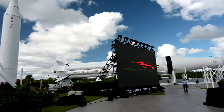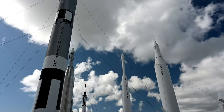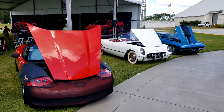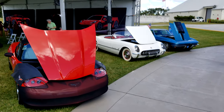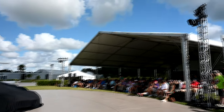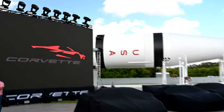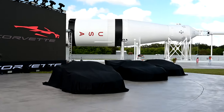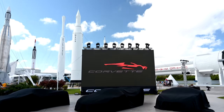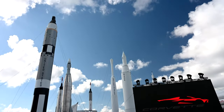We are here live at the Kennedy Space Center on this beautiful day in early October 2019, for the public unveiling of the 2020 Corvette Convertible. You can see a large crowd is already gathering here at the Kennedy Space Center visitor complex, eagerly anticipating the unveiling of these cars. Now you can see there's three of them here under black.